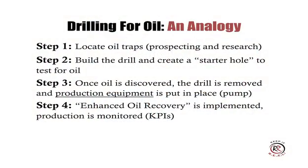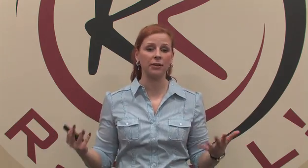Step two, you gotta build the drill and create what they call a starter hole to test for oil. When they're looking to locate oil under the ground, what they do is they have what are called seismic surveys. And what they basically do is they send a pulse down into the ground, and based on the feedback that comes back, they know whether or not there is oil under the ground. And if they think that there's oil under there, and all the tests come back correct, then they build the drill and they create the starter hole, and they drill down and they test to see if their estimations are correct.